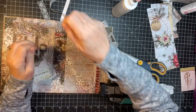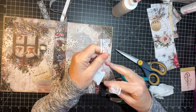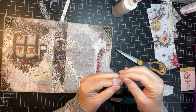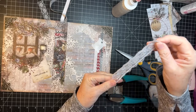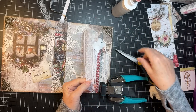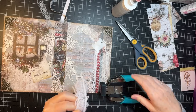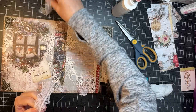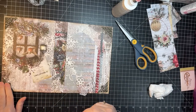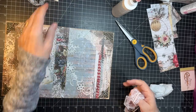Somebody said in a recent comment, I appreciate how you leave things, boo-boos and stuff in your videos. So it's the real crafting. Oh yeah, it's the real deal around here. That is just right. It's definitely the real deal. Okay. I think those are going to be okay. Got a little scrap there.